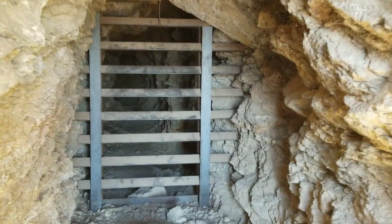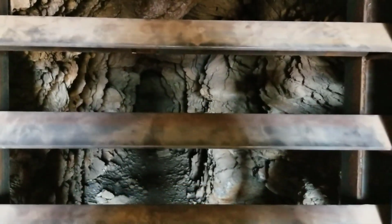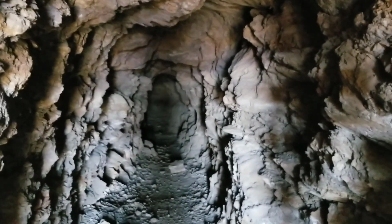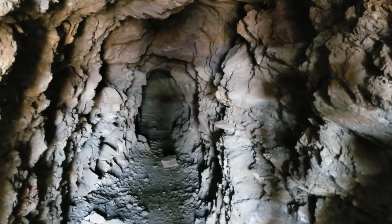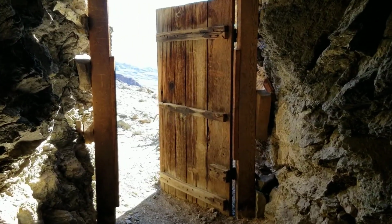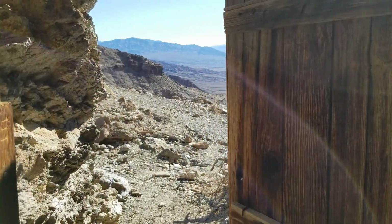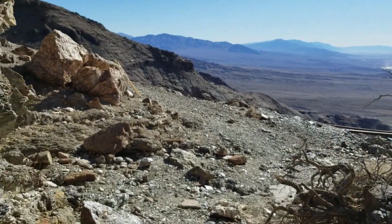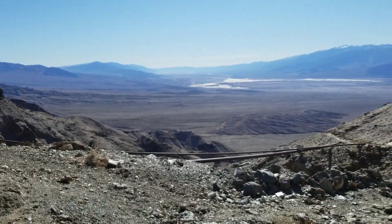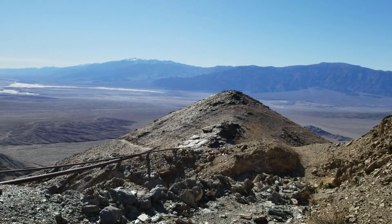So it's blocked off right about this point. But let's just see how far in we can see beyond this barrier. Yeah, look at that. Wow, right into the side of the solid rock. Now you get an idea what the miners saw after they'd spent a day in the dark. They emerged. This must have been blinding to emerge into the Death Valley sunlight through that opening. Wow. Anyway, yep. That's another mine opening in this area we missed on the way up. Okay, let's continue down.